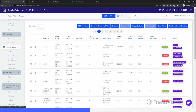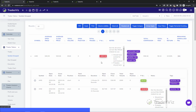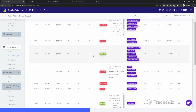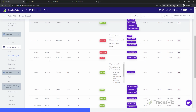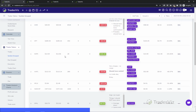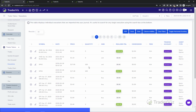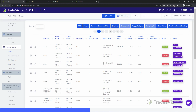This is where you get to see all of your individual trades, and this is where you get to see all of your trades grouped by the symbol. So you know exactly that you've lost $287 on AMD, on all the AMD trades. Made exactly $392 trading GSPC, which is basically SPY index and SPX index, sorry. And then you have made so many $97 trading SPXL. So this is the symbol view, and then you have the day grouped view, and then you have the executions view, right? So depending on what you want to view, you already have the solution in TradesViz.